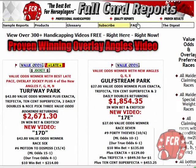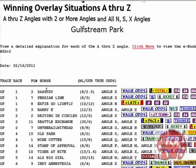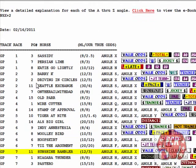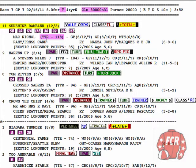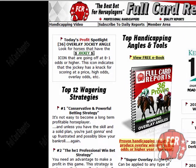Okay, and we have a report for the A through Z angles, winning overlay situations. We have a report so that you don't have to hunt down the angles, just like the little purple boxes. These little purple boxes are for the 36 proven winning overlay angles. It lists each of the positive betting situations the horse qualifies for, which is quite a bit there on those purple boxes. And you can click anytime here on the Horse Racing Digest page and read about those 36 proven win and overlay angles.